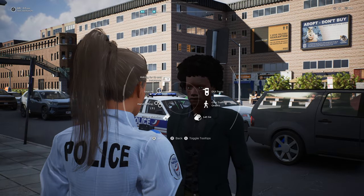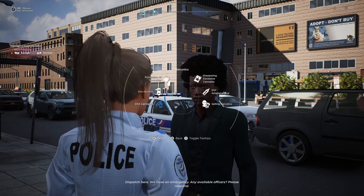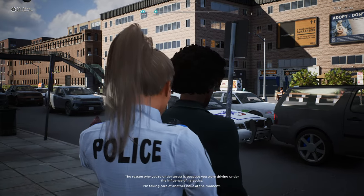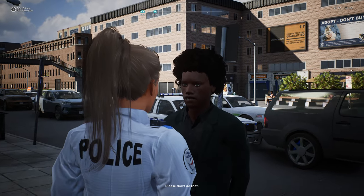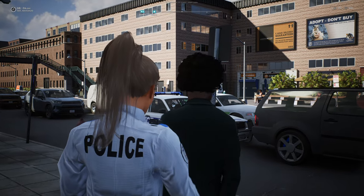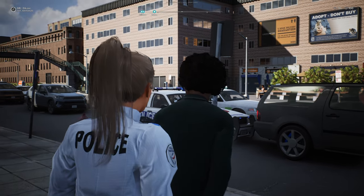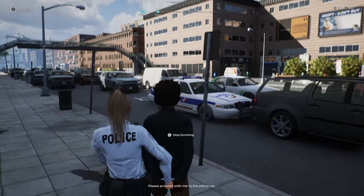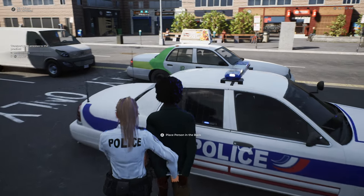Okay, sir, at this time, you're going to be placed under arrest for driving under the influence of amphetamines, okay? Please turn around and place your hands behind your back for me. And negative dispatch, 10-6 at this time. Okay, sir, anything on you that's going to poke me, hurt me, stick me, or otherwise? Okay, sir, come with me, please. I'm going to place you in the back of my car. Mind your head for me.